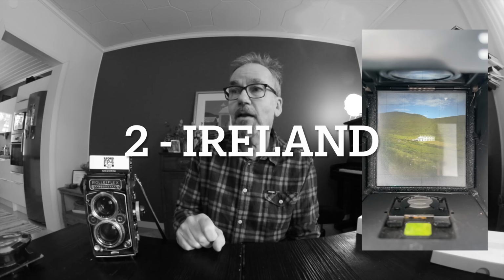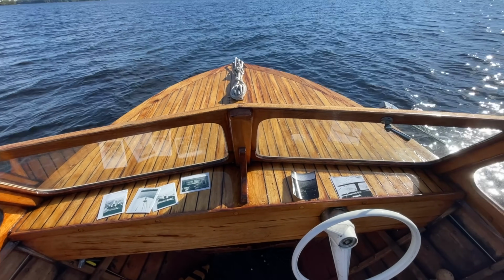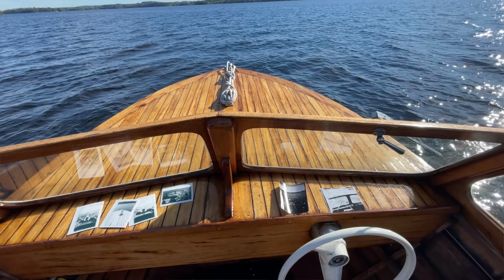Number 2, Ireland. We spent 2 weeks with my wife in Ireland, and it was an awesome trip, both to spend time with my wife, but also from the photography point of view. So that's number 2. So what is the best place to take photographs during 2024? That was my boat. I took 488 pictures on my boat. I guess that's pretty conclusive then.